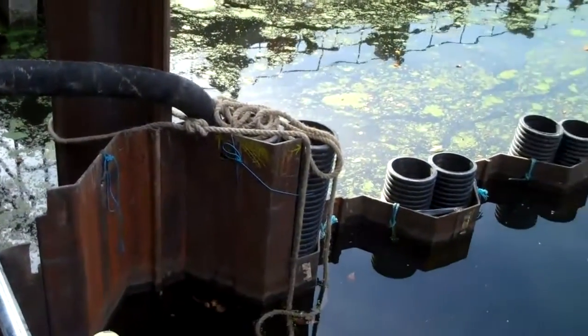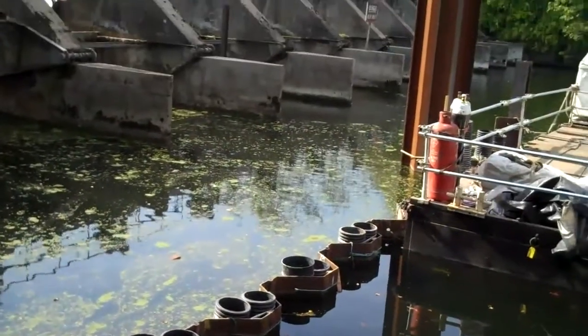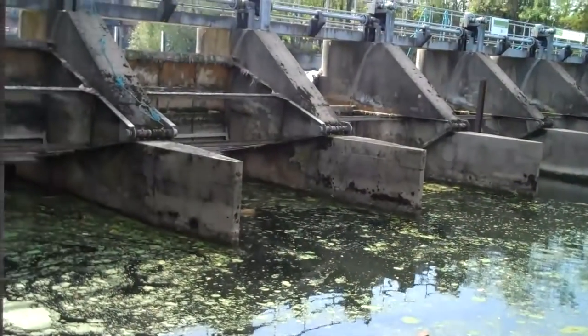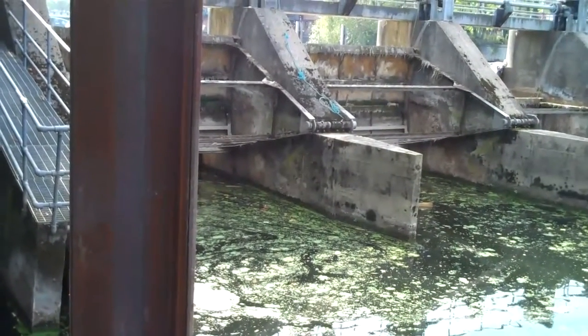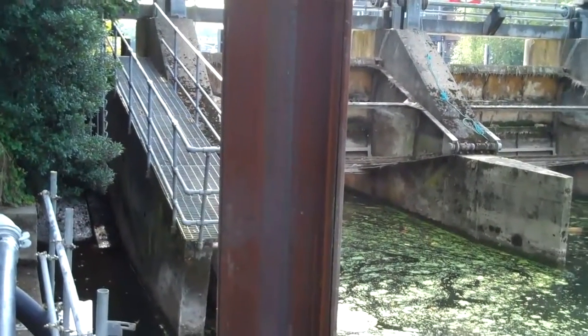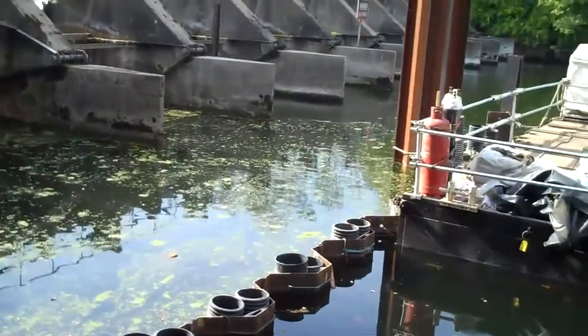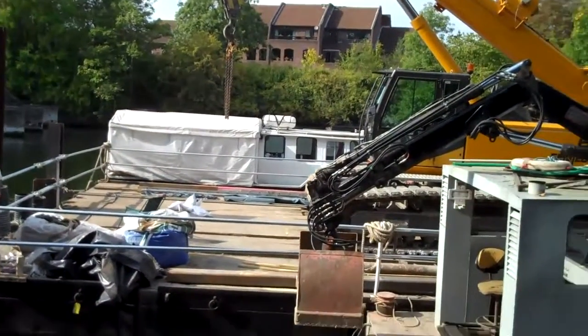This clay sheeting is to prevent the water while the civil engineering works are going on those two locks. See the equipment from here.